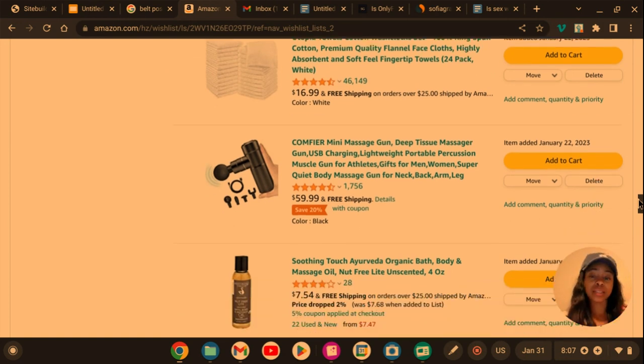Now next, optional as well, this is a massage gun. Now for people that are going to be working with athletes, dancers, fitness instructors, or people that are gym enthusiasts, they appreciate the massage gun. You do not need it when you first start off. However, they will appreciate it. If you have this, you will get clients if you're going to be working with athletes and stuff like that. This is something they appreciate.